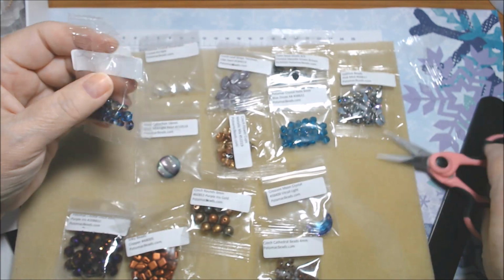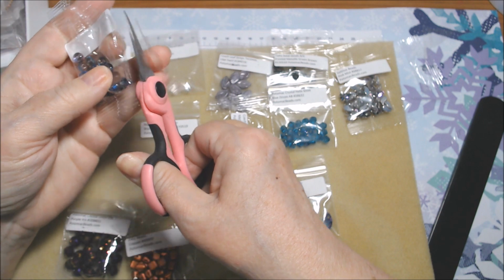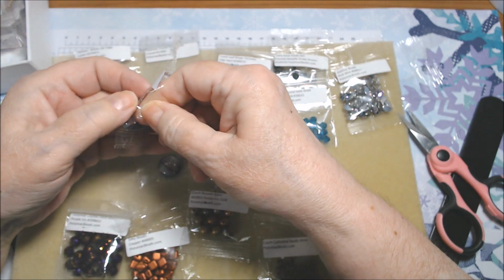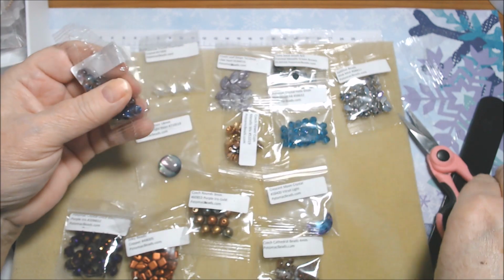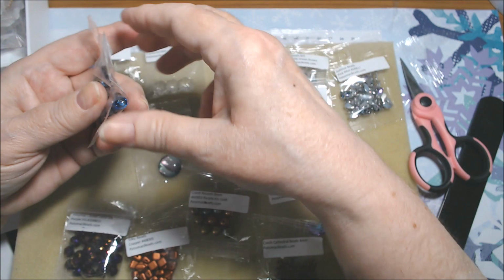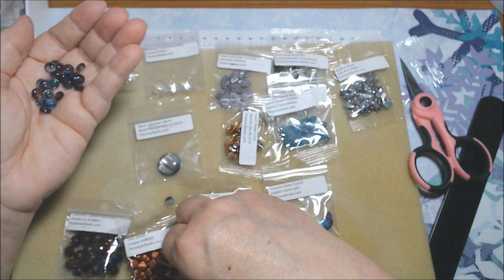I can't get this open. Alright, let's try over here. That's the only thing, like I mentioned last time, and someone else has mentioned too, that these bags don't reseal. Good grief. Butchering this bag up. Alright, here we go.